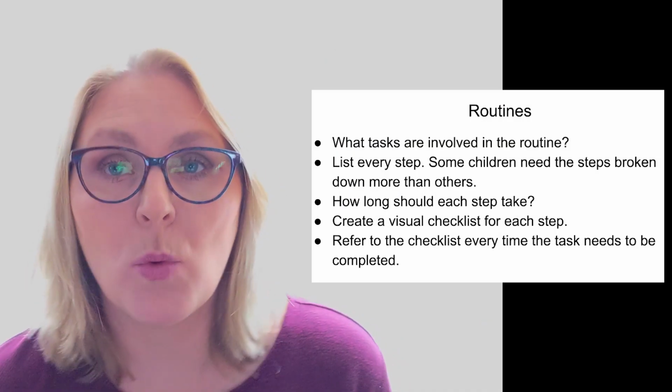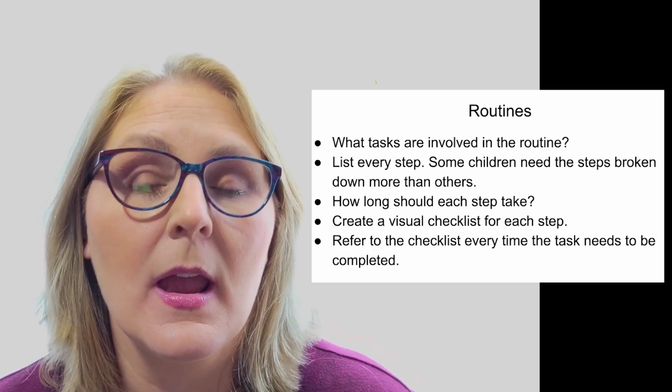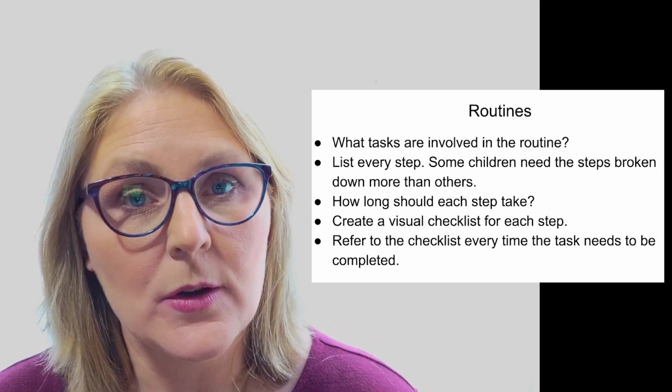So I want to talk about how you establish the routine and how you're going to walk your child through it. So first of all, you're going to tell your kid, we're going to start some routines. One of the routines I want to start is the morning routine. Let's think about what tasks are involved in that routine. And then have your child list those.